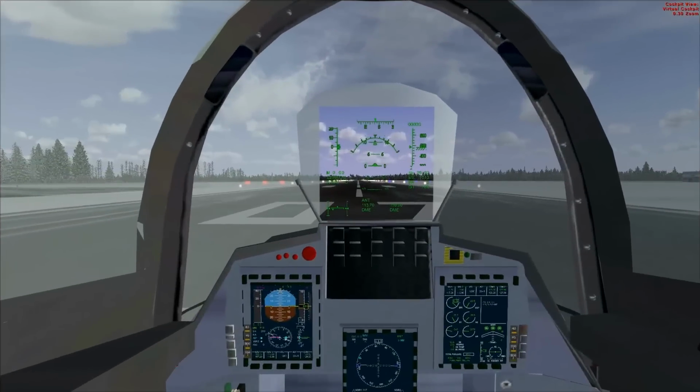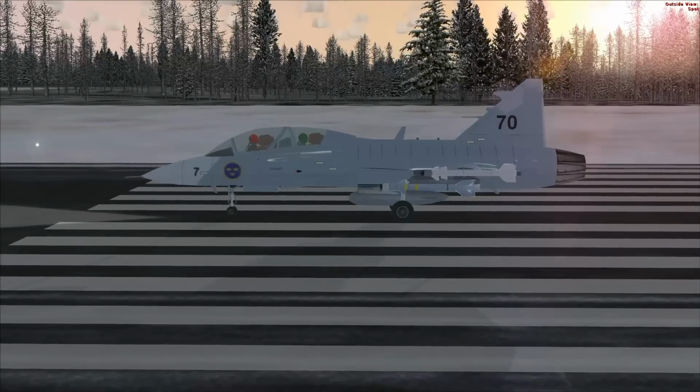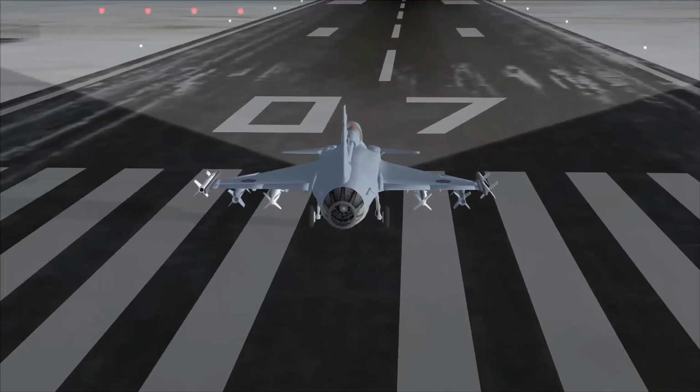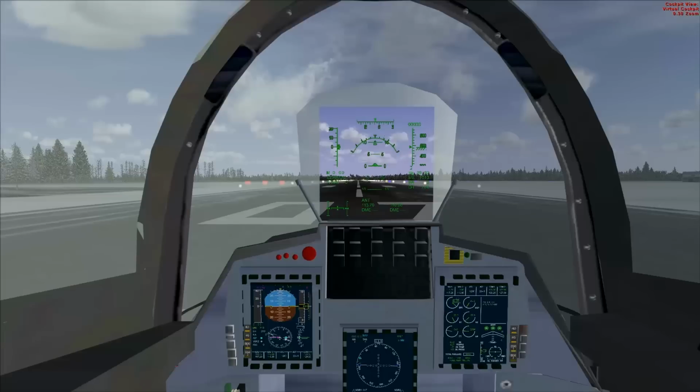Hello everybody, welcome to, I think you would call it Kajani in Sweden. Swedish people, you can correct me if I'm wrong, but that's what I'm going with, Kajani. We are in our Saab JAS 39 Gripen. I randomly chose this airport in hopes that its runway was long enough, and it appears it will be.